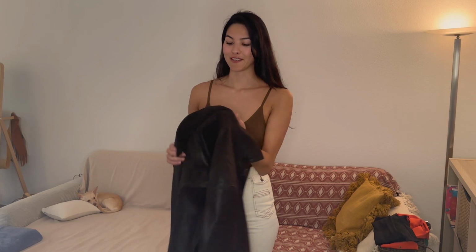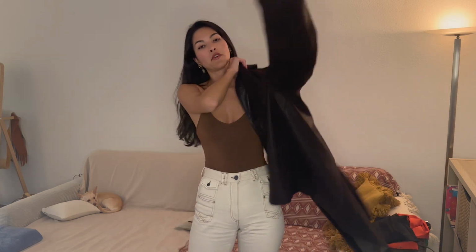Now, if it's a little bit too cold out to just wear the bodysuit, which where I live in Switzerland it often is, throw over a jacket. This is an oversized leather jacket that I bought secondhand at the New last year. And voila, you have an early spring or fall type of outfit ready.